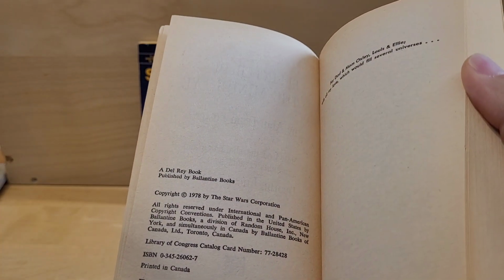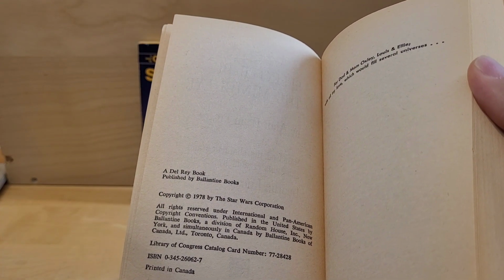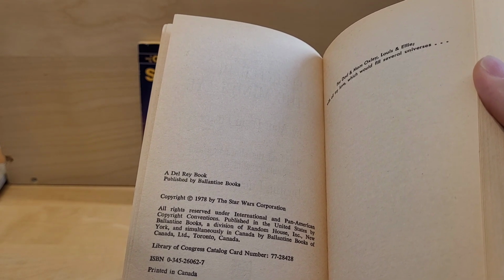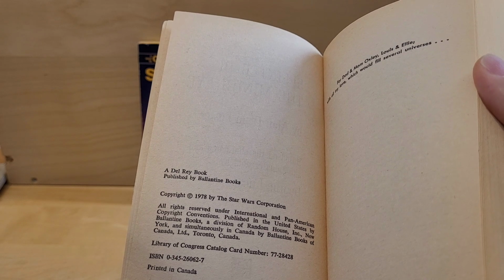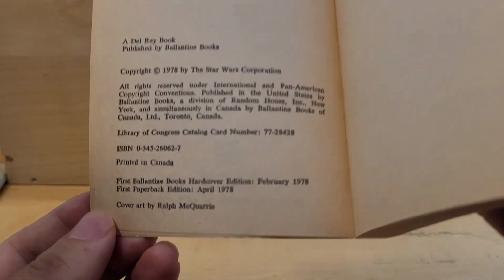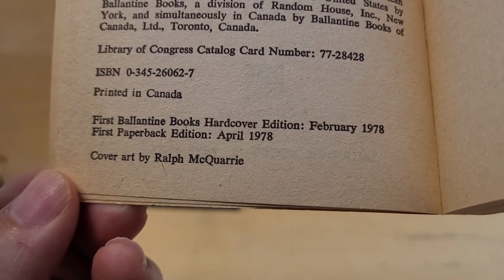This one is the first paperback edition. The first edition is a hardcover from February 1978. This is the first paperback from April 1978. And you see there the artist is Ralph McQuarrie.